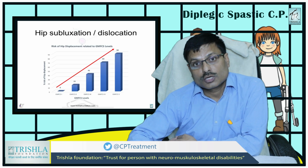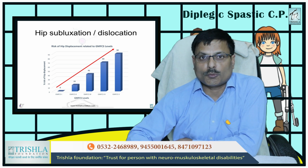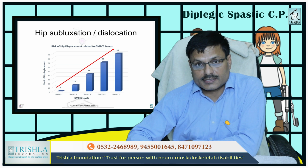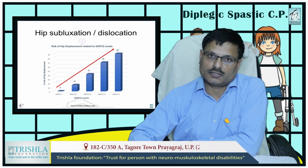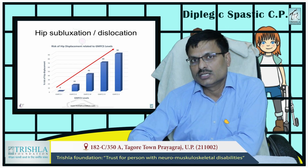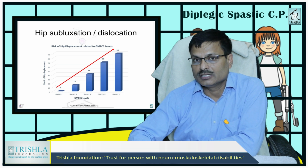Now come to the problem of hip subluxation or dislocation. That is a very common problem, and it should be identified at a very early age. As you know, with increasing GMFCS level, meaning if the child is not able to stand and walk, the chances of hip subluxation or dislocation are very high.